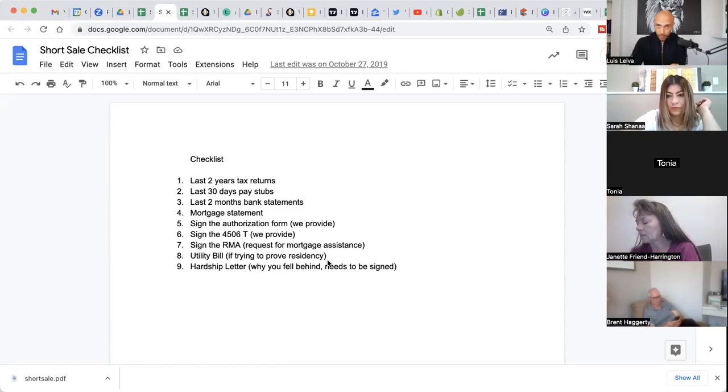We try to keep it to one paragraph. We try to make it really concise, and we try to nail a couple points. We want to nail when the problem began. We want to nail what happened. And we want to also cover the fact that we cannot recover. If we can say those three things in the paragraph, then that's really all the underwriter cares about.